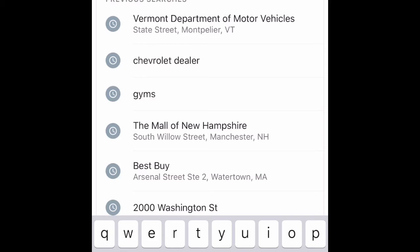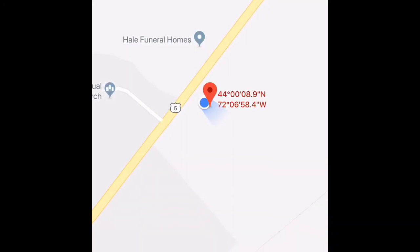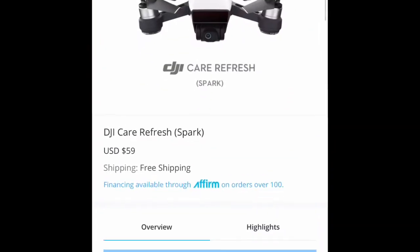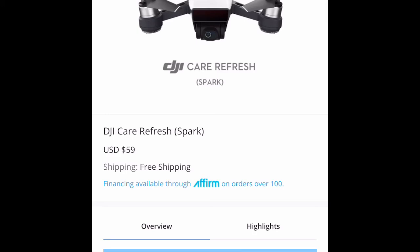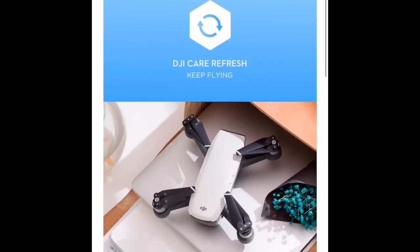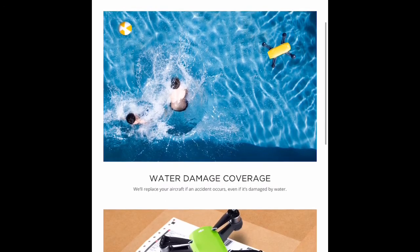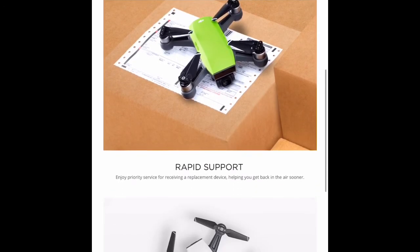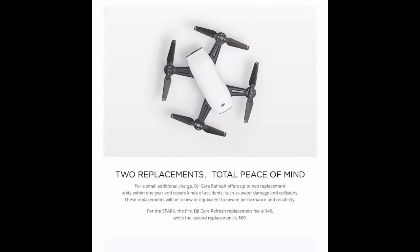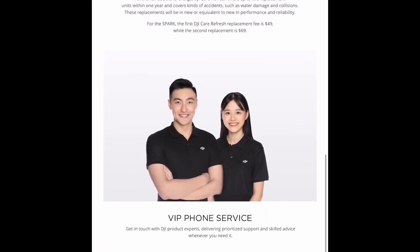So I looked it up, and unfortunately, DJI Spark doesn't offer a plan to replace the drone. They're only doing, it's like $59 for their plan: if your drone crashes, you have to find it and they'll repair it, or they'll get you a new drone for just $59 a year. I think that's the deal, as you can see here. So that's DJI Spark Care Refresh, it's called. That's the better plan. So, you know, hopefully you'll find your drone if you do crash.